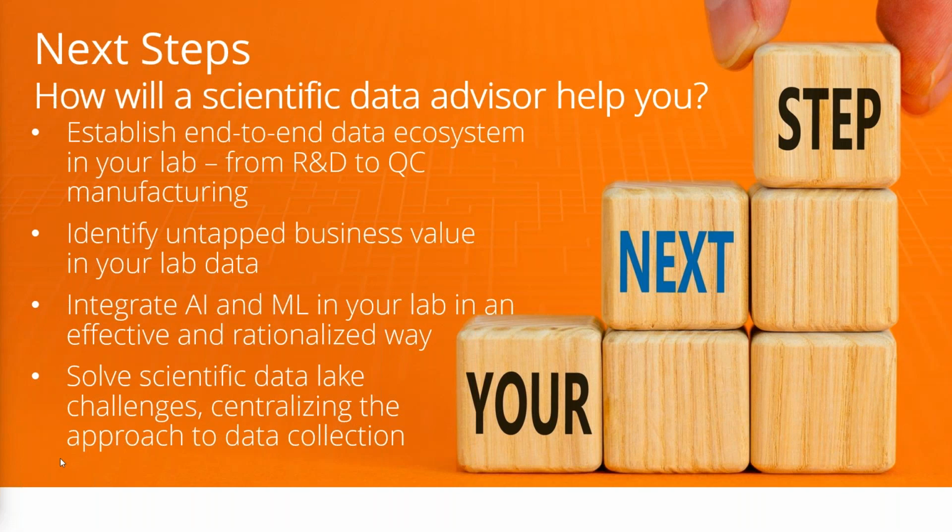In essence, we at LabVantage can serve as a strategic partner who combines our expertise in data management, digital technologies, and lab operations to guide your organization in establishing the lab of the future. Our role is to bridge the gap between scientific insights and business impact, leveraging data as a valuable asset in achieving your long-term objective.